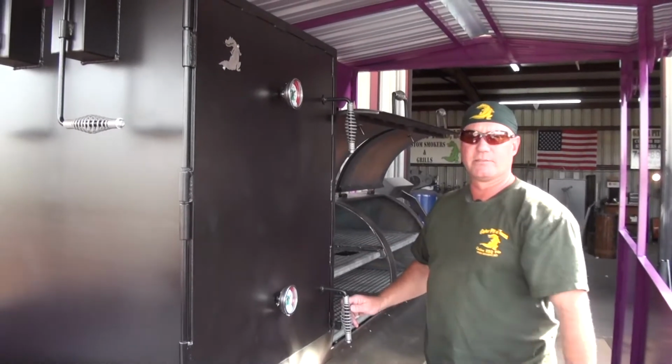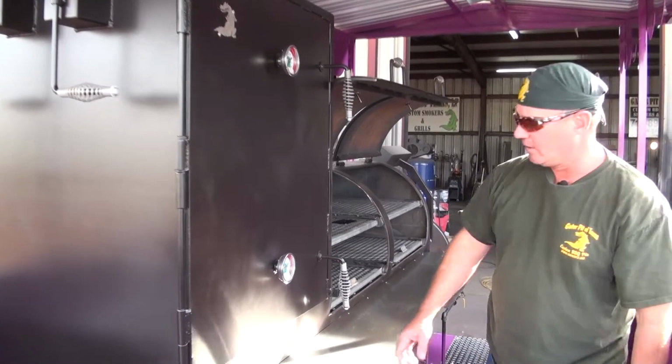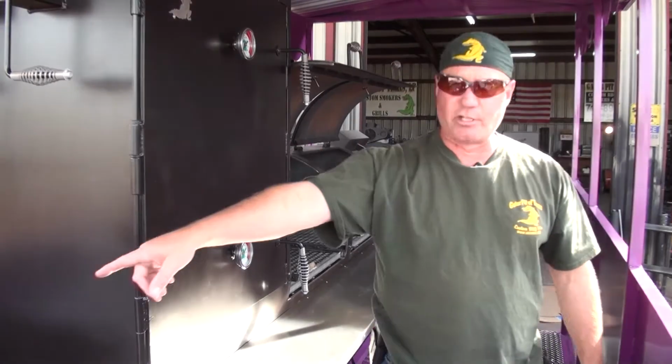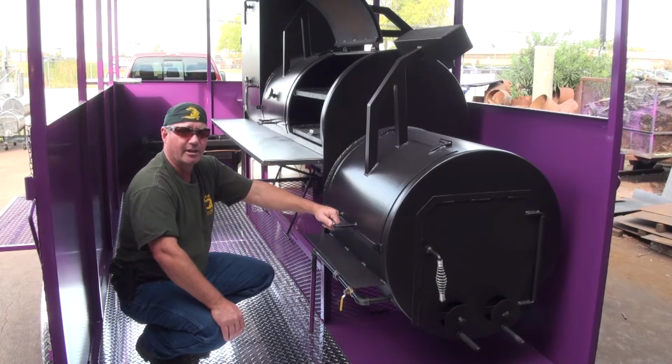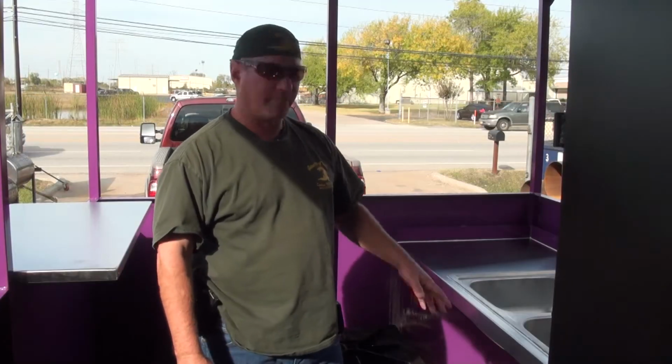Dual Gator Pit gauges. Back to your stainless steel shelf down here. Put your foil pans on here. Put them right there. Put your meat in. Take your foil pan. Move it to your sink area. You don't have to worry about something happening to them or somebody that they're entertaining happening to them as well. Up here's our kitchen area and burner area.